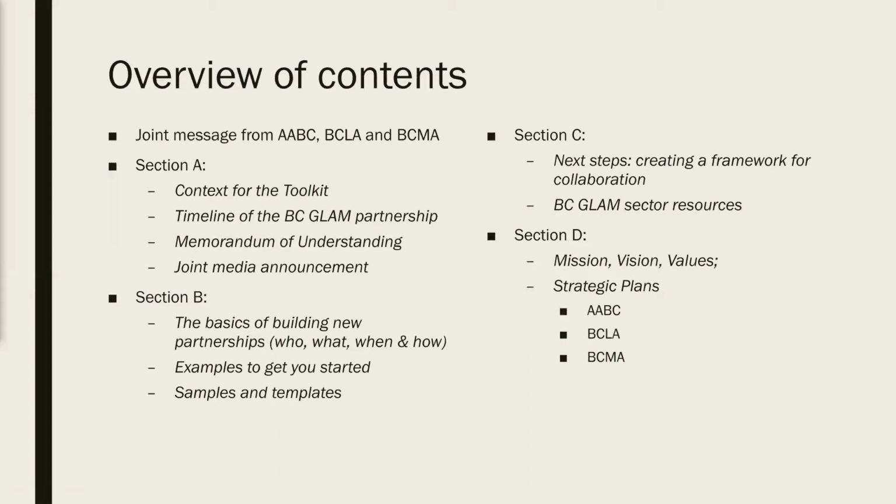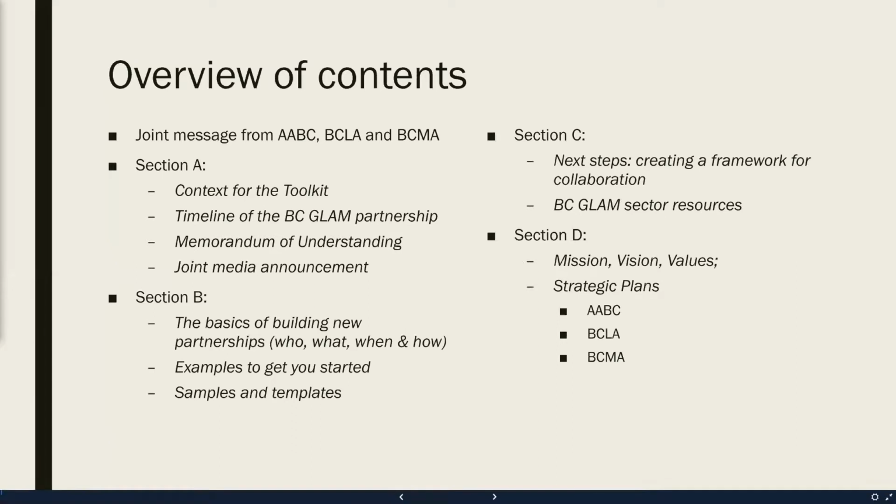So our AABC, we're working on our strategic plans now for the coming years. We're going to share these on here. The BCLA and the BCMA are going to do the same. And from that, we will try to link these goals and our strategic plans so that we can build upon them in the future and use it as a basis for partnership.